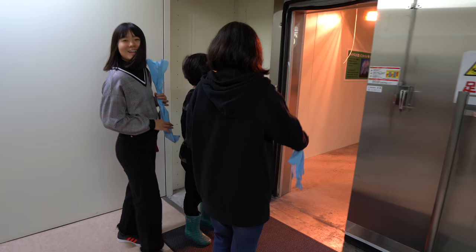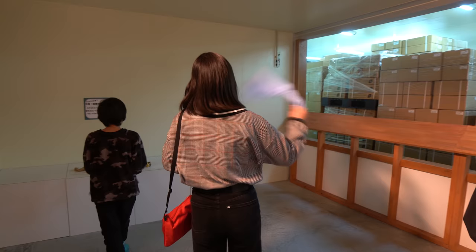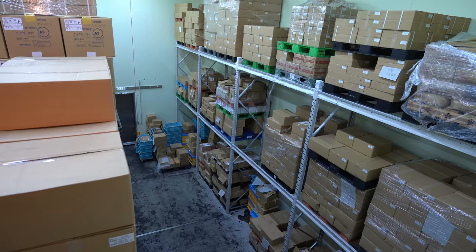So this is the freezer area where they store all the Satsumaimo. How cold is it? Minus 30 degrees. And what were you guys doing with those towels? It was wet towels, and if we spin it around, it'll be like ice.